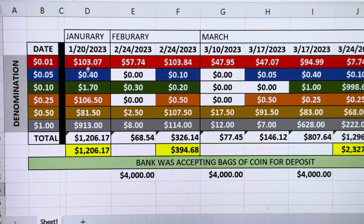Now this is just from the coin counting machine receipts. I still had a deal with a bank that was accepting bags of coin for deposit. They actually supplied the bags, and I would bag up quarters, half dollars, and dollar coins. On average, I was dropping $4,000 on them every other week.